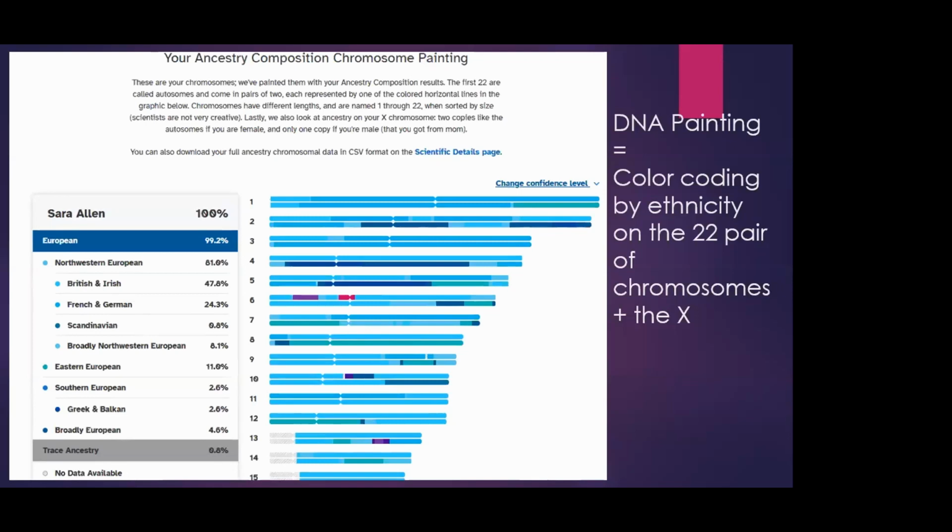Now, my quibble with this is that they use basically very similar colors of blue for the color coding, and they're supposed to be representing different ethnicities. And to me, it all looks like one big light blue blob. So I would like 23andMe to make the colors more distinctive, but I think it's actually my eyesight that is the problem.